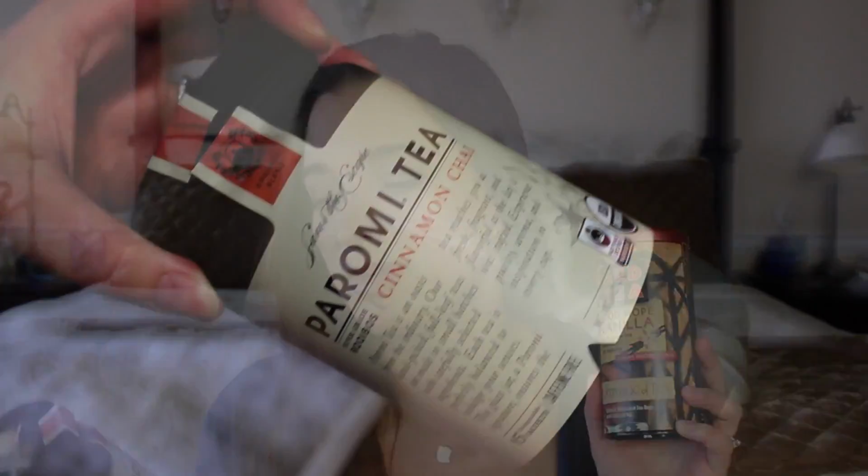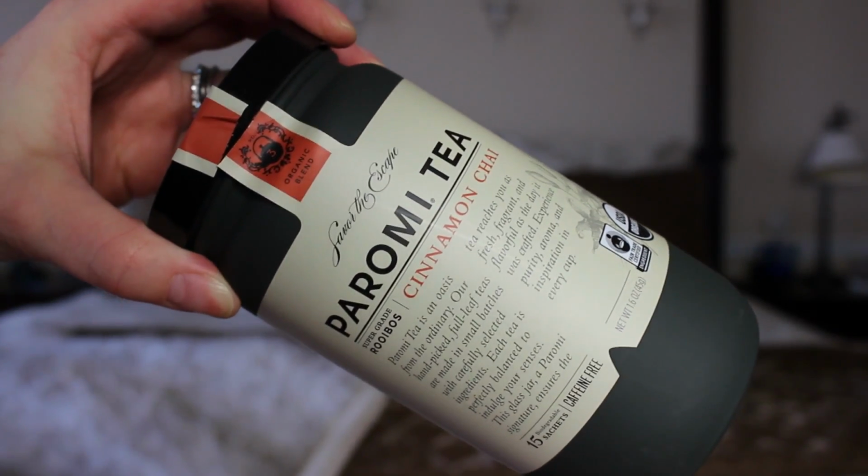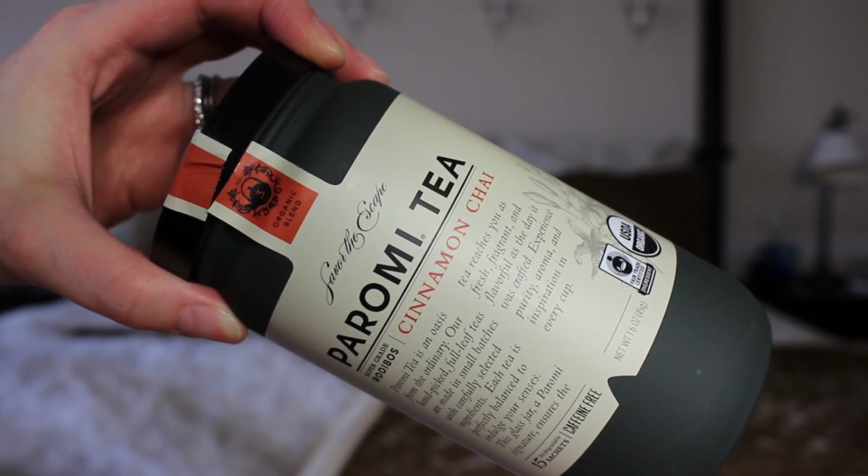I haven't been drinking enough variety of tea to do a whole dedicated tea video at this time, but down the road as I get back into drinking more kinds of tea, maybe that's something I'll bring back. I've really just been drinking these two, so I thought I'd share. The Paromi Cinnamon Chai, amazing. You don't even really need to sweeten this. If you like a sweet tea, which I do, it is so divine.